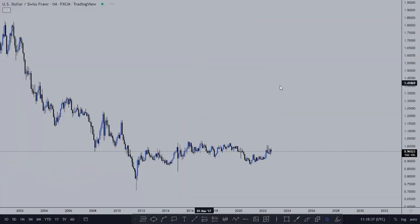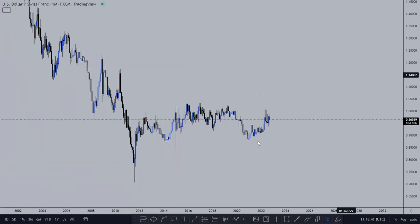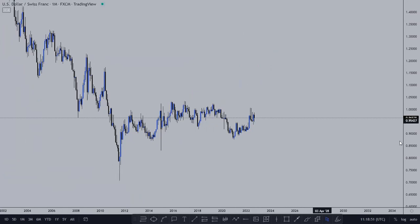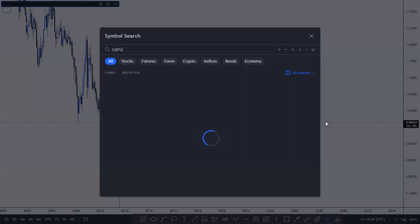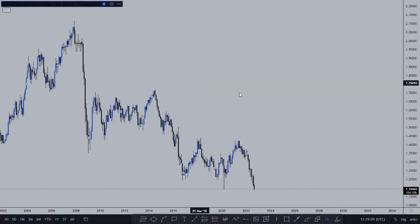USD, US dollar S2. So this one was also going up, even though it wasn't going up that much, because it's also another different instrument that moves in a random way. So let's look at the opposite, GBP USD. It has to be going down. Was going down ever since that same time.